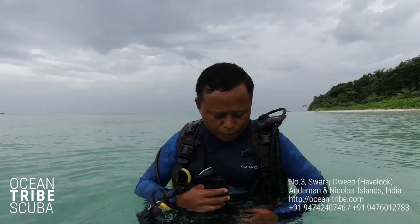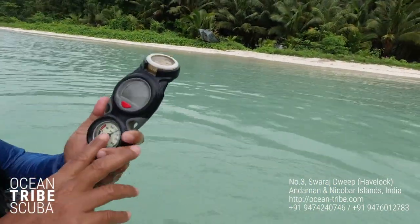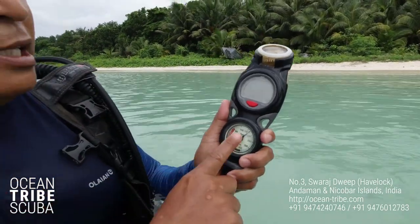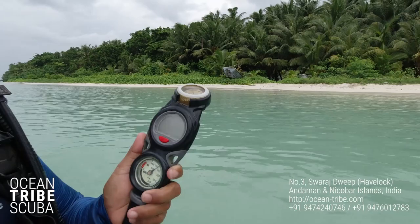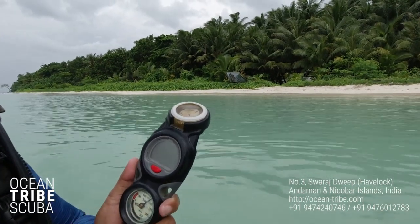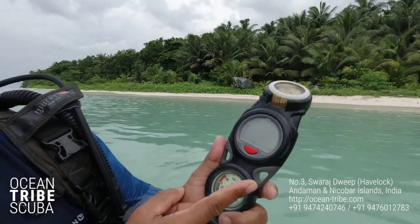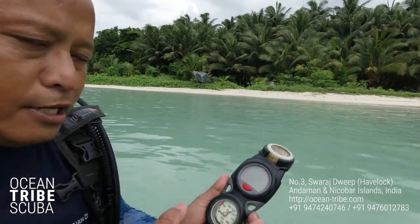So underwater, we keep asking, are you okay? Even if you're okay, make sure you respond that you're okay. We also have the pressure gauge, like I said. This is the SPG, submersible pressure gauge. When the tank is on, it indicates how much air you have at the beginning. As you keep diving for 10, 20 minutes and use up the air, the pressure is getting lower. According to that, we also check how much air you have.